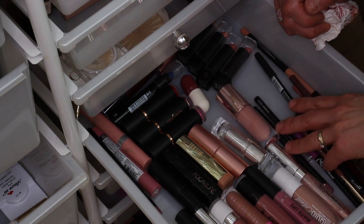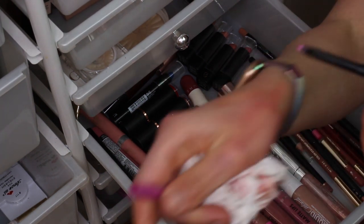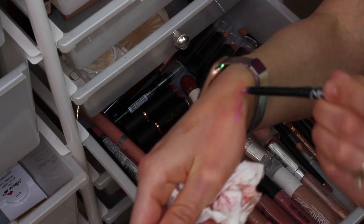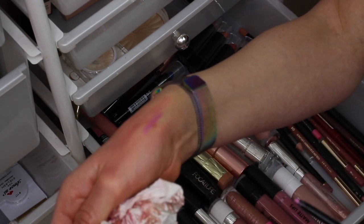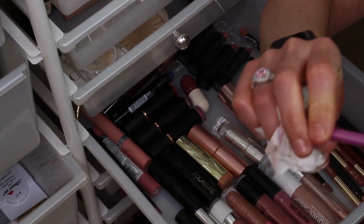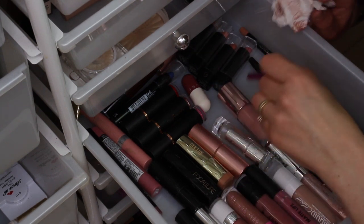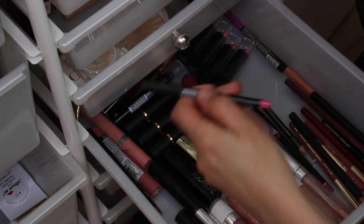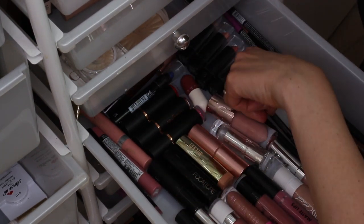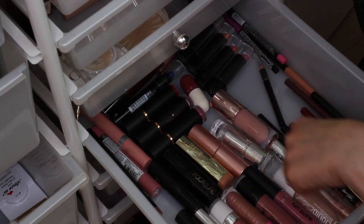So now we're getting to pencils, and most of these can work except for some bright ones. This fuchsia one is kind of weird. I don't think I have a lipstick for that, but I might want to keep it for the future. I might need this. I'm not even sure what brand it is. I think it's a dollar store brand. So I'm going to put all the fuchsia weird colors on the top. All the neutrals here.